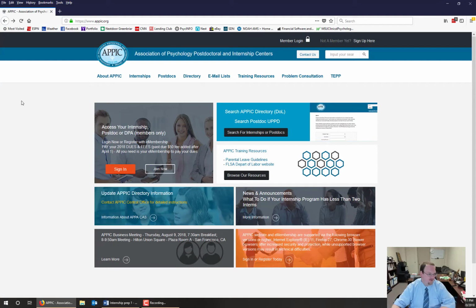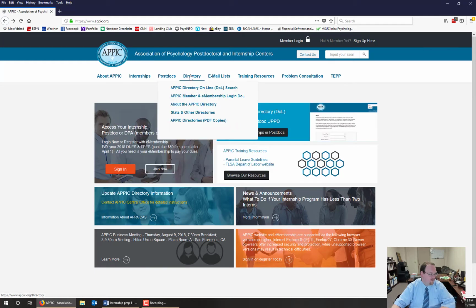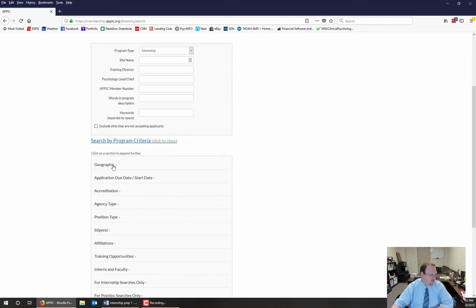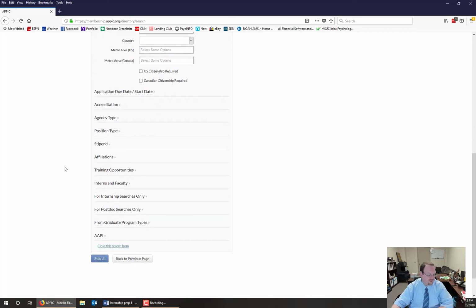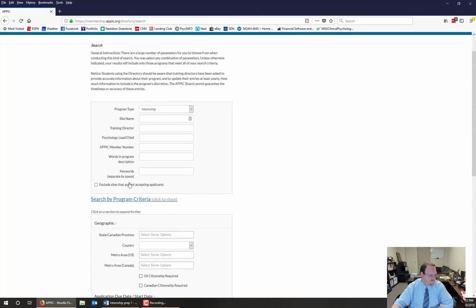So the first thing is, how do you find programs? Within here, you'll see there's all the match information, APPIC information. But here's the directory. So we're going to go over here to directory online. Here you can limit it just to internships. If you know the name of the program, you can search for that. You can search in a lot of different ways. There are actually ways, if you expand this out, to do it by geographic area. So if you know the metro area you want to be in, we'll talk about the importance of not limiting yourself by geography a little later. But as you can see, there are a lot of things you can limit it by.